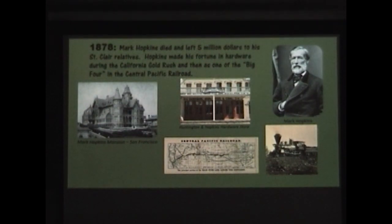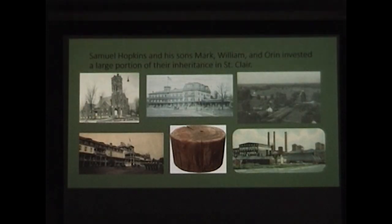So when he died, he left part of his fortune, $5 million, to his brother Samuel and Samuel's sons, Mark, William, and Orrin. And they spent some of it and invested some of it here in St. Clair, things like the Congregational Church, the two hotels there, they owned those. They started a racetrack north of Brown, which is basically Meldrum Circle area today, early investor in Diamond Crystal, and in other business ventures in town also.